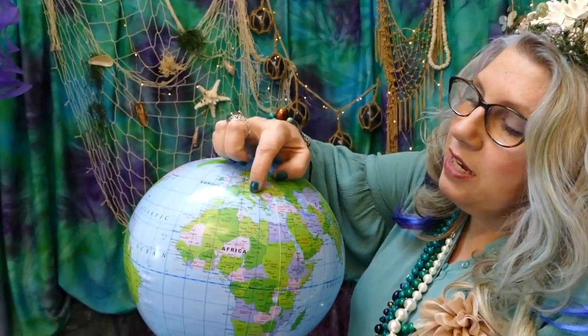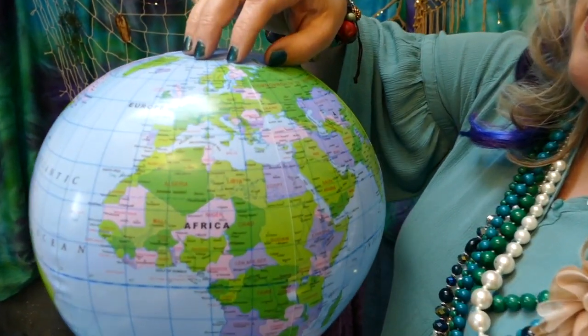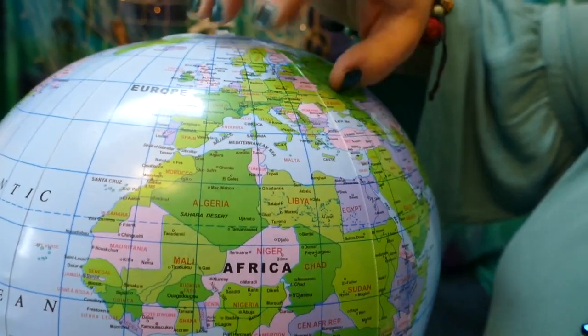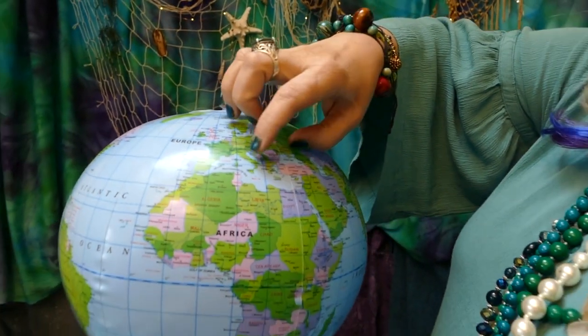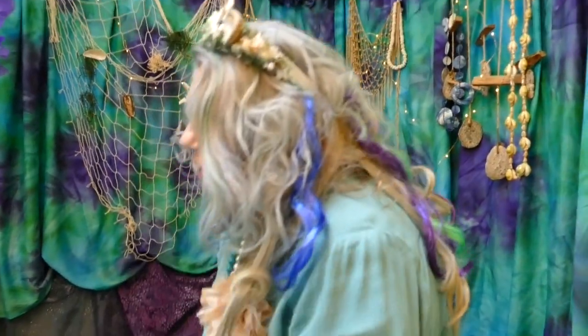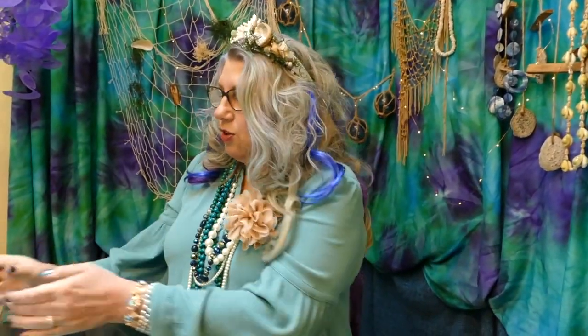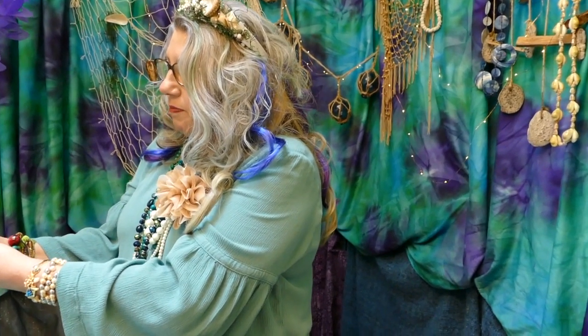This book was written to take place in the Mediterranean Sea, which is this sea right here, right below France and Italy. See, here's Italy in the shape of a boot. And we have Crete and Greece and all these beautiful places. If you want to learn more about octopuses or octopi, I'm going to let Carmen tell you some things.